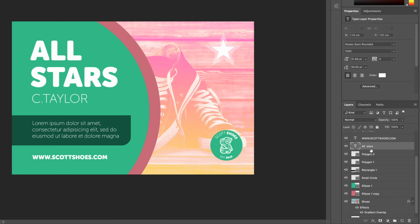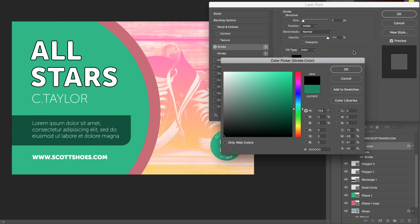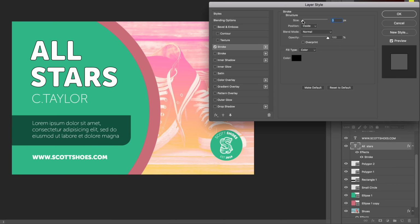So I've got it selected here in my layers, make sure it's this light gray. And adding a stroke around the outside, use this little effects icon down the bottom, click on it and go to stroke. It's that easy. Now, yours is probably gonna look nothing like mine. Mine remembers the last thing I did. Yours is probably gonna be black and like 1 point.